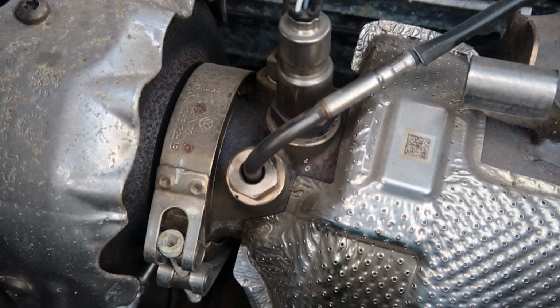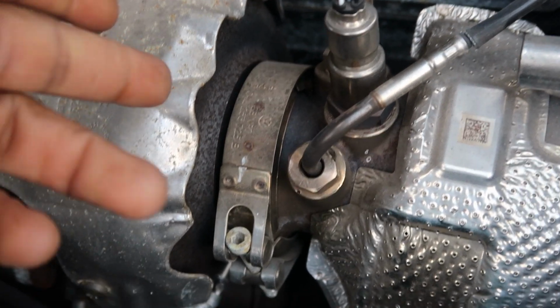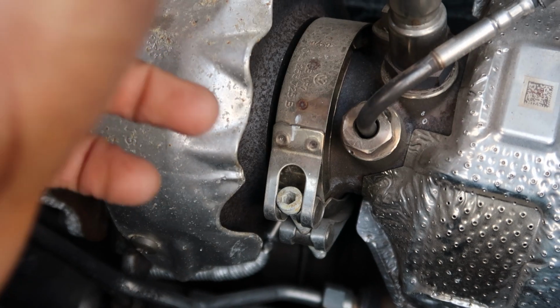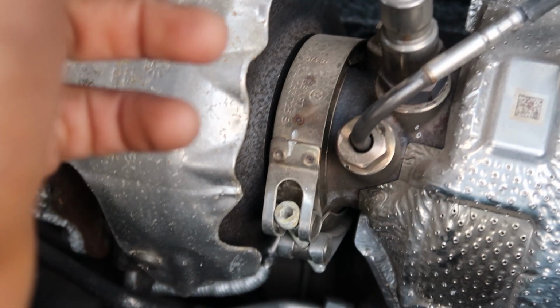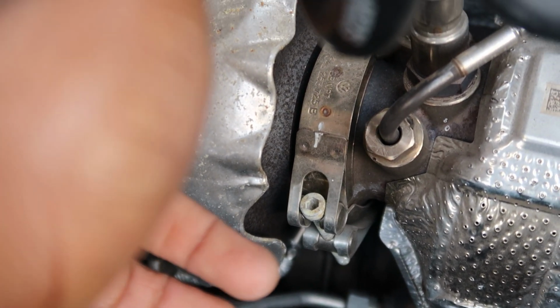So I've run into a bit of a problem. I'm not able to remove either of these sensors, so what I'm thinking is to remove the flange from the turbo and then just inject the fluid from that side. At least I know it won't be going into the turbo that way as well. So yeah, I'll give that a go.